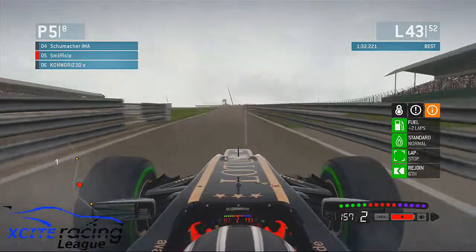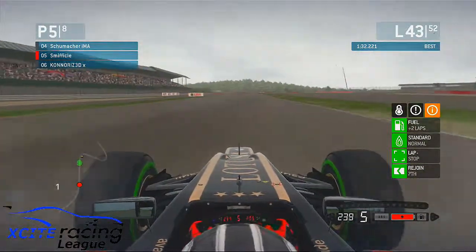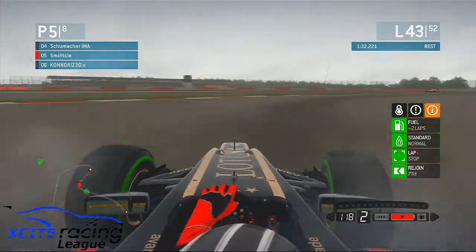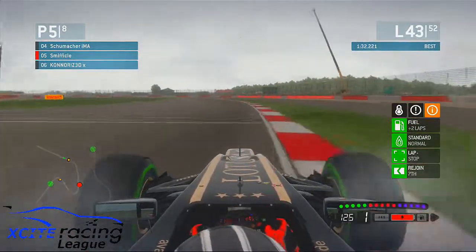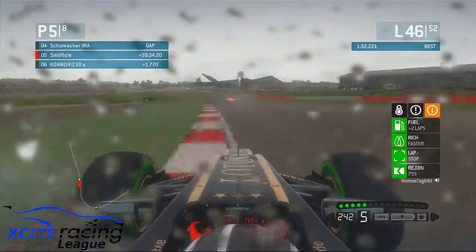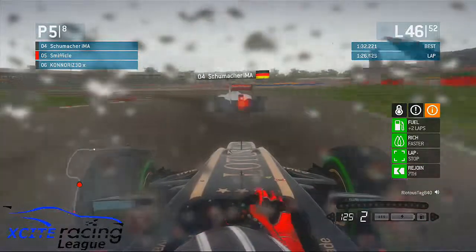And Schumacher's just gone past, and it's our job now to close him down. So we ain't that far ahead, Schumacher, although he pitted on lap 38 for Inters. Lap 46, and we are closing Schumacher down now.